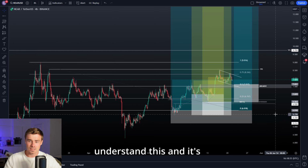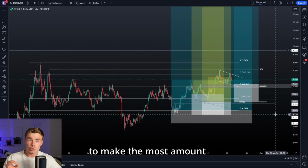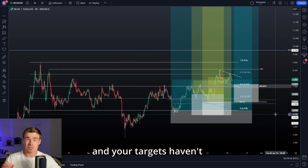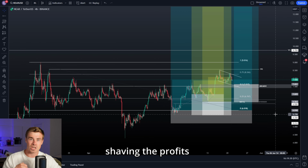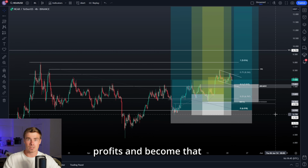And this is something, if you understand this, and it's no coincidence, that Albert Einstein was saying that compound interest is the most powerful thing out there. Compounding positions as a trader is also, in my opinion, the most powerful way out there to make the most amount of profits as possible. If you are in a winning position, and your bias and thesis get respected, and your targets haven't been met yet, and your system is providing you with triggers over and over again, it means that you should stick to that bias and milk the move as much as possible. Even though you might get stopped at some point, along the way you are shaving the profits, you are compounding them on pullbacks, and hopefully compounding them to the maximum to maximize your profits along the way up. And in my opinion, if you master this, you are definitely well on your way to maximize your profits and become that consistently profitable trader.